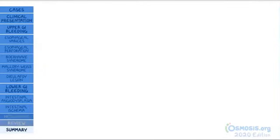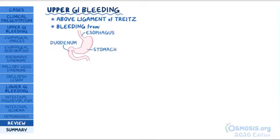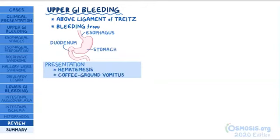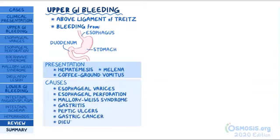All right, as a quick recap, upper GI bleeding arises above the ligament of Treitz, and it includes bleeding from the esophagus, stomach, or duodenum. A typical presentation of upper GI bleeding includes hematemesis, coffee ground vomitus, and melena. Common causes of upper GI bleeding include esophageal varices, esophageal perforation, Mallory-Weiss syndrome, gastritis, peptic ulcers, gastric cancer, and Dieulafoy lesions.